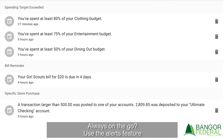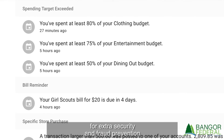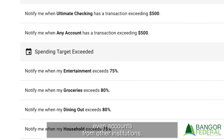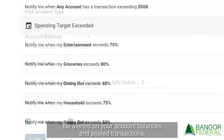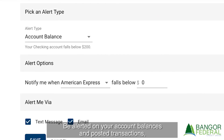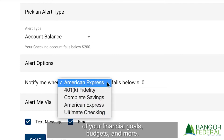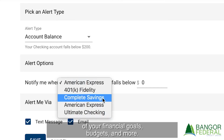Always on the go? Use the Alerts feature. For extra security and fraud prevention on all your financial accounts, even accounts from other institutions, be alerted on your account balances and posted transactions. And use alerts to track progress of your financial goals, budgets, and more.